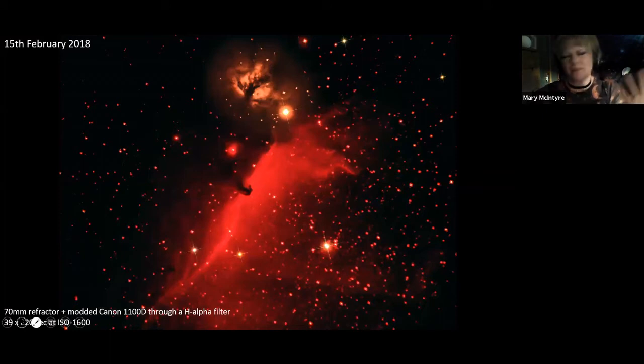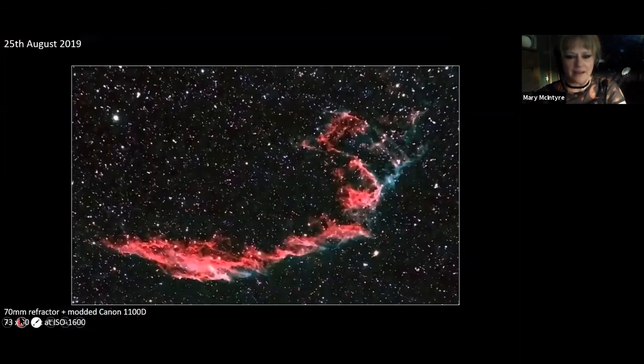But the Horsehead Nebula and the Orion Nebula are just old favourites that every winter we just have to go back to again and again. This picture was taken in August last year, and it's definitely a region that I want to image more of again this year. This is part of the huge Veil Nebula complex.